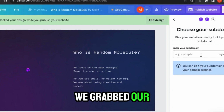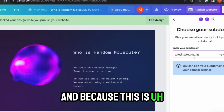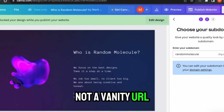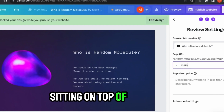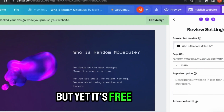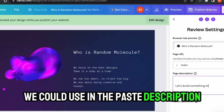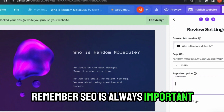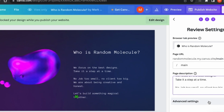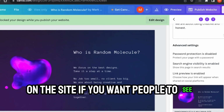We create our URL, which is Random Molecule, and because this is not a vanity URL, it's sitting on top of Canva. It does look a little bit cheesy, but again, it's free. So yeah, we've got a maximum amount of characters we can use in the page description. Remember, SEO is always important, so put the right information in there so Google links it. You can also put a password on the site if you don't want people to see it.